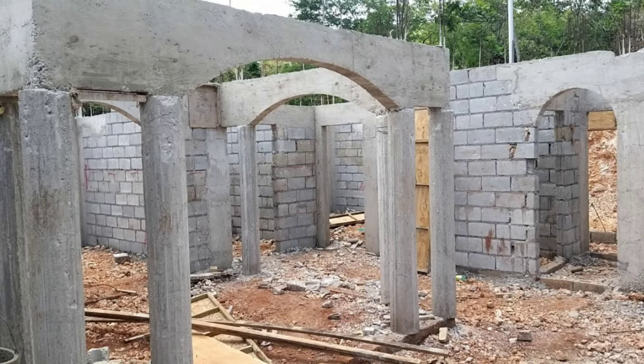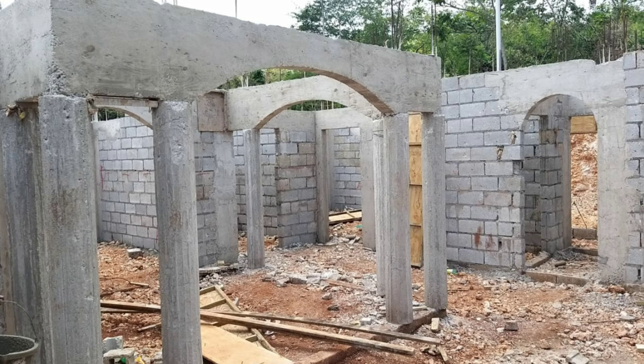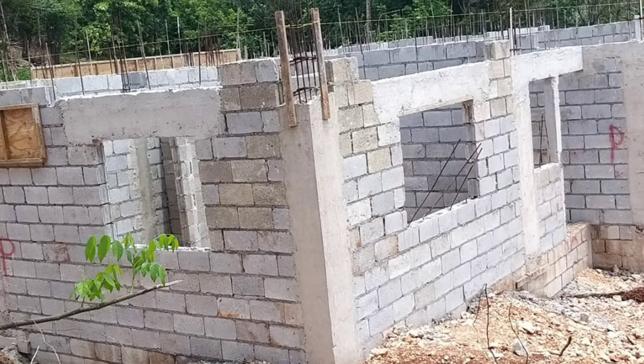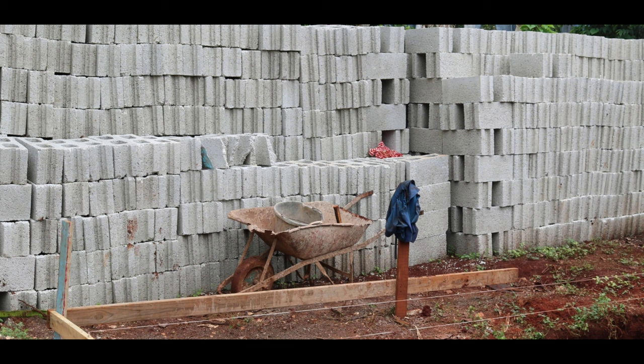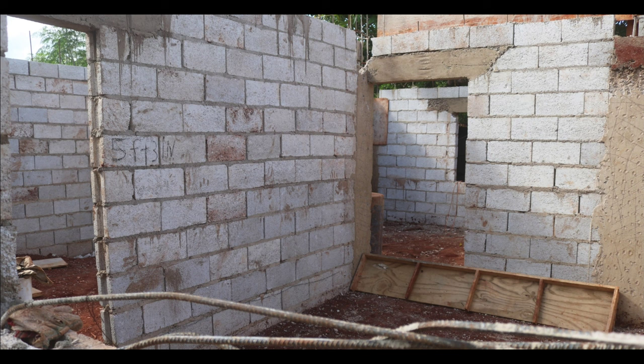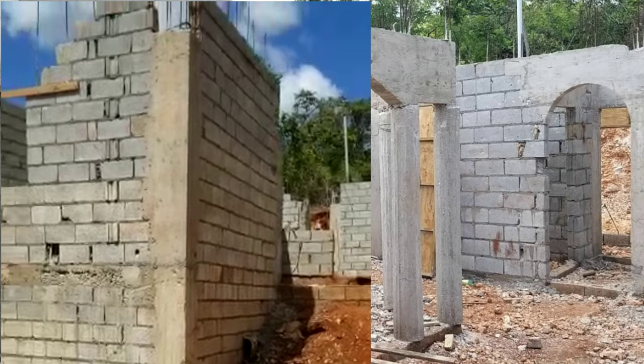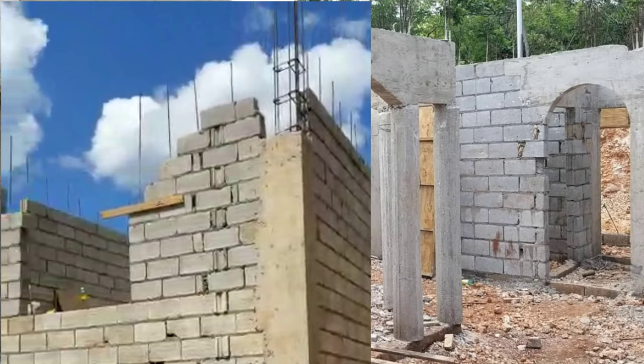Today, I will walk you through this four-bedroom house and give you an insight on what amount of material you would need to take your building to this stage. Yes, I'm gonna give you some information: what kind of material and what amount of material to get a building to this stage.